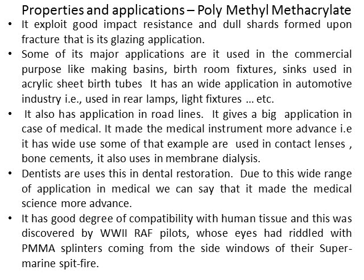On fracture, it forms dull shards, so it is used for glass in automobile windscreens, room fixtures, sinks, acrylic sheets, bath tubes. All the applications we have been using it. It is also used for dental restoration, dental implants.